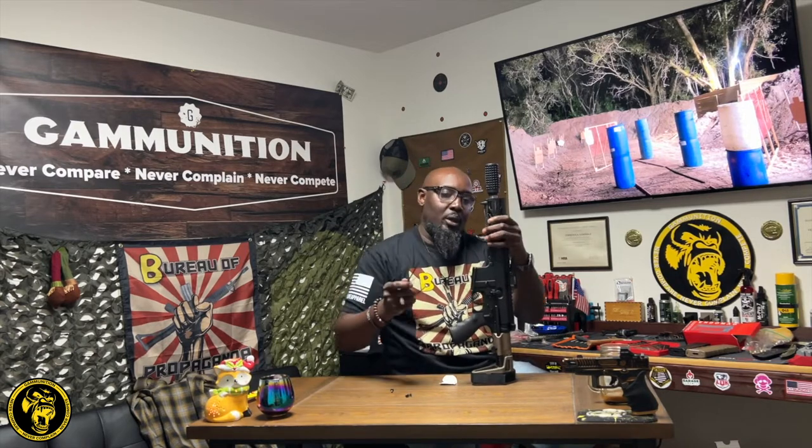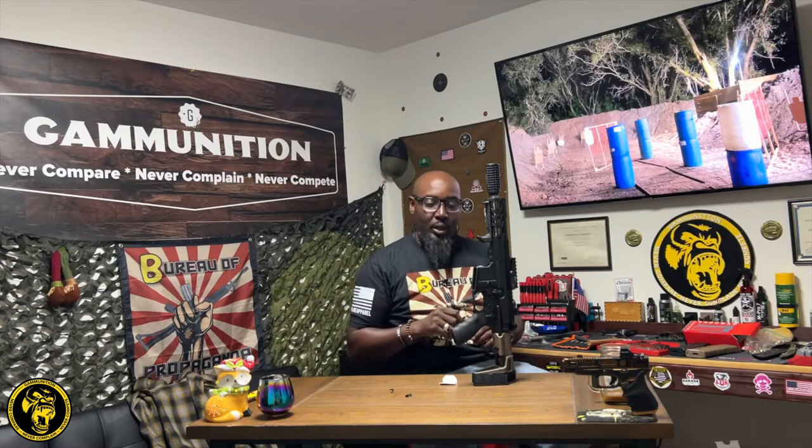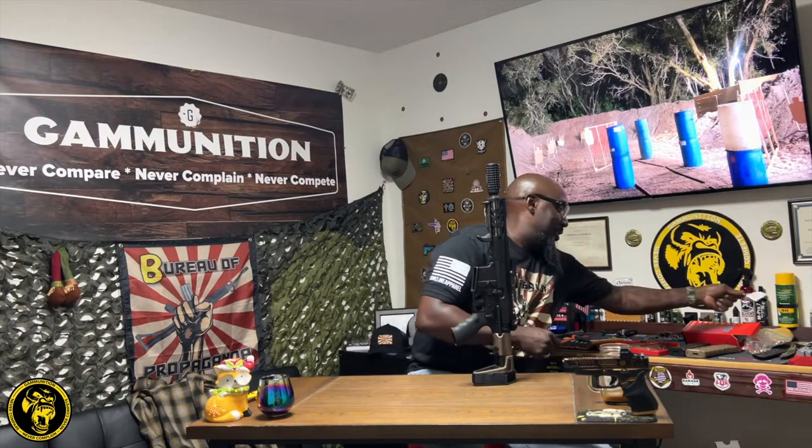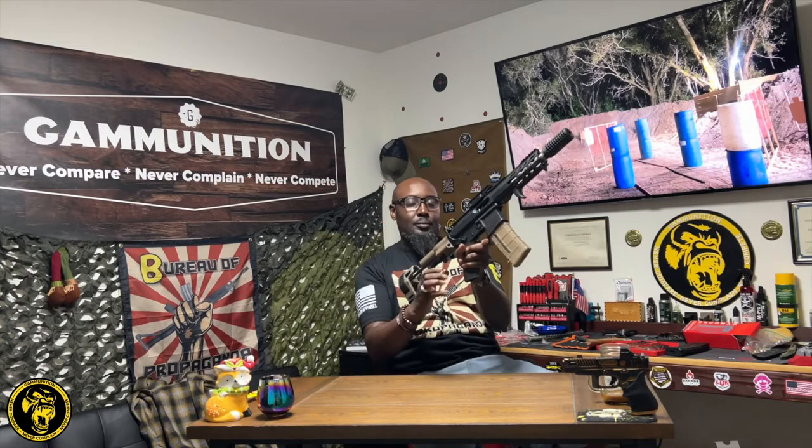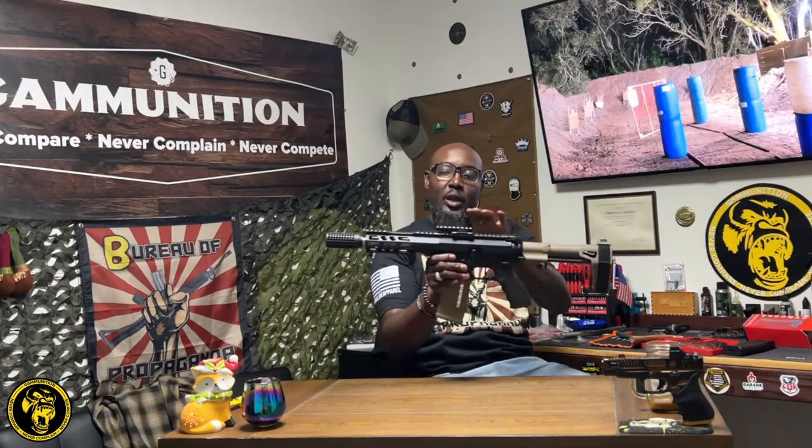Now, I'm not going to tighten everything down too tight because we got to get this thing shipped off or dropped off down at Trigger Dad's to get him to Cerakote it and finish it up. But AR9, Brownells exclusive. Still got to get a red dot.